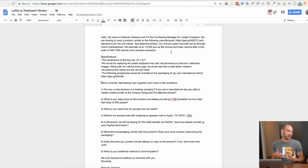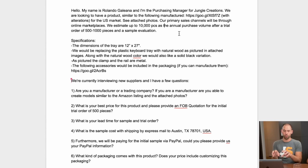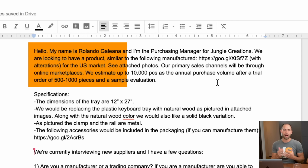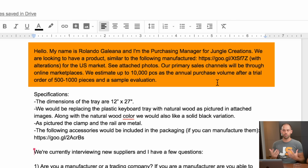So as far as messaging these suppliers for the first time, this is a template that we've used in the past. Rolando actually used this exact template when he was messaging all these different suppliers. To start off, in the first paragraph, Rolando's telling a little bit more about himself, who he is, a little bit more about his company, and how they sell the goods, and approximately how many units they'd be looking to purchase either for this order and into the future. And right away, the goal of this paragraph is to start building a relationship with this factory. Let them know that you're serious. You're going to take this seriously. We're excited about selling this particular product. So just so they can learn a little bit more about us.